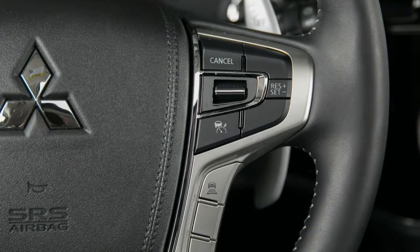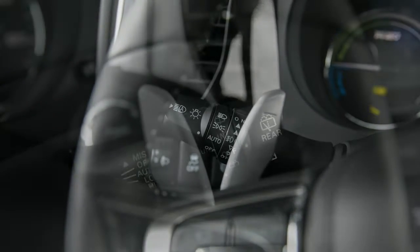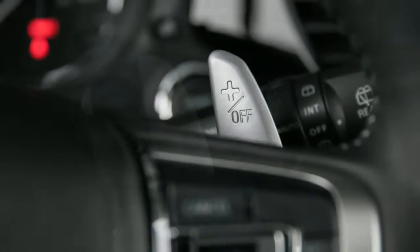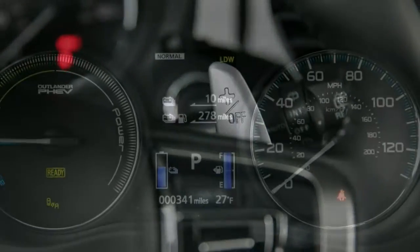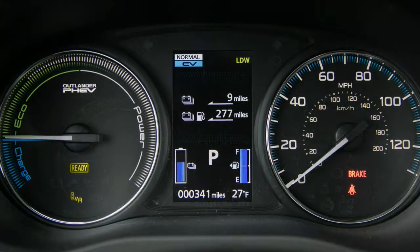The Outlander PHEV starts in the US at $35,590. For those who pay enough in taxes to claim the maximum $5,836 federal tax credit, the effective price is just $29,754.